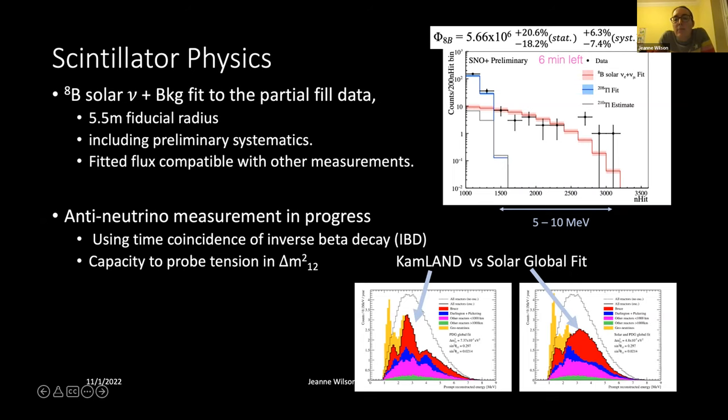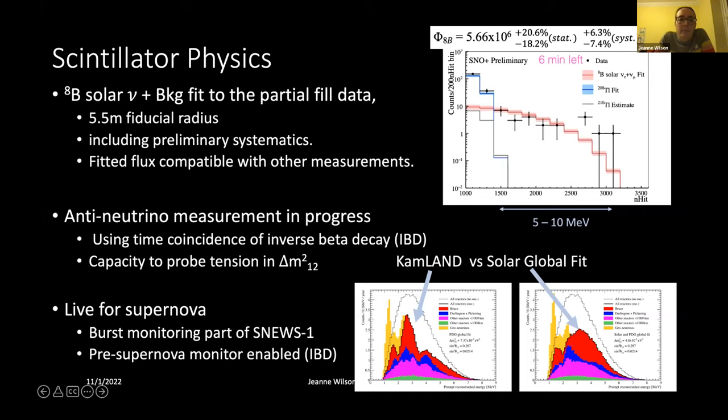And if you put in the different preferred delta m squared values, you get quite a different spectral shape for SNO+ just due to where our reactors are and the baselines to SNO+. So this means we've got good sensitivity to distinguishing these scenarios. So we start now and we will build up statistics for this measurement. And of course, we're live for supernova as soon as we put scintillator into the detector, and part of SNEWS.